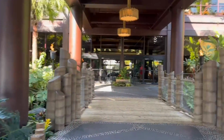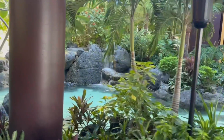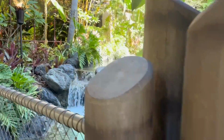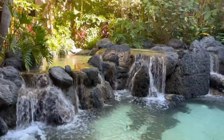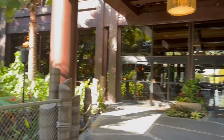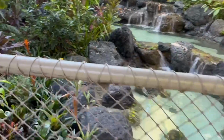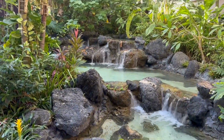When you pull up to the Polynesian, you are going to be greeted by your friendly staff who are then going to help you with getting your luggage in through bag services. And you're also going to see two beautiful running fountains on either side of the walkway. At one time, these fountains also housed some koi, but the koi are no longer present. But this is still a beautiful spot to take a great photo to begin your Polynesian staycation.